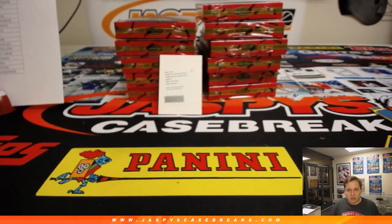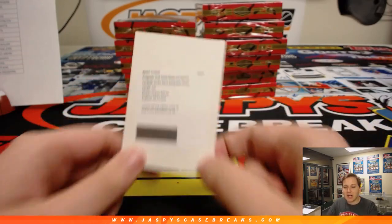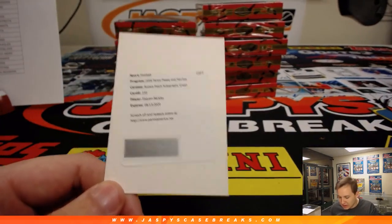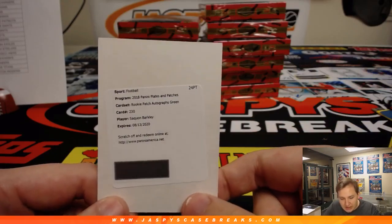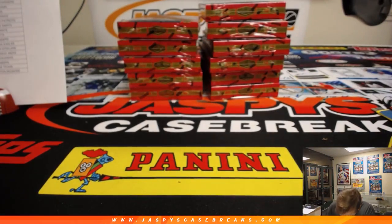This bad boy, number 2. What is this number 2? I need like the Jeopardy music or something. All right. It is a rookie patch signature. Wow, should be numbered to 25. It is Saquon Barkley. Chris Ensworth got it. Saquon Barkley, New York Football Giants, that's Vasilis. V. Maximus, welcome back. Good hit there on the Saquon Barkley.